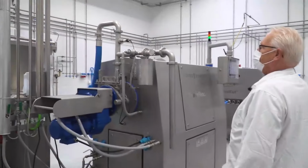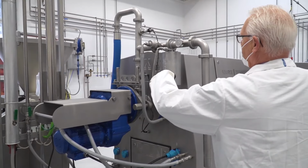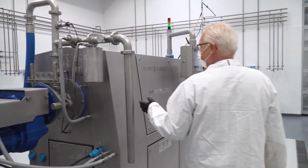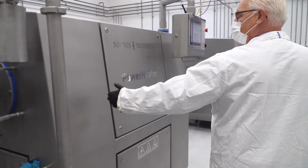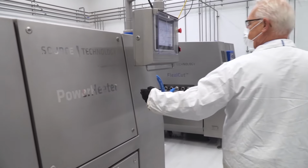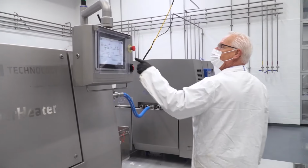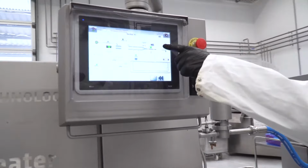We are now sending the emulsion from the filler into the power heater, and the start temperature is approximately 10 degrees. When we send it through the screw with indirect heating with the steam, we are heating the product up to a set point of approximately 80 degrees, which you can see on the panel here.